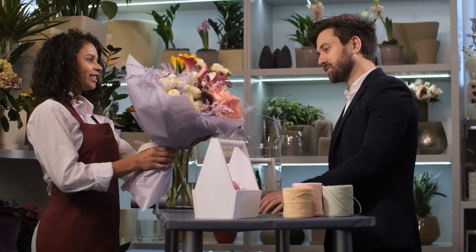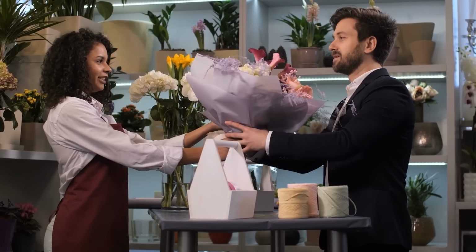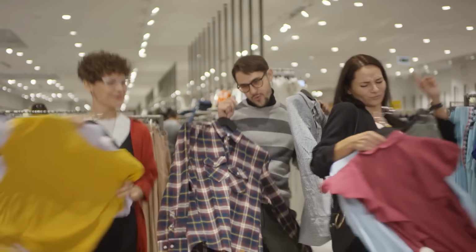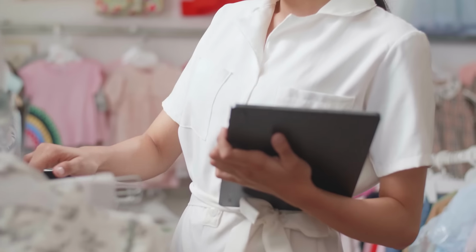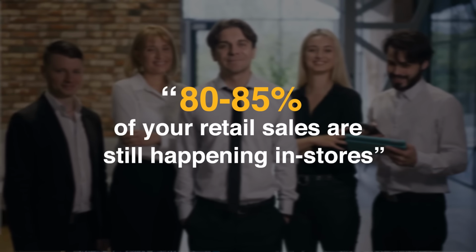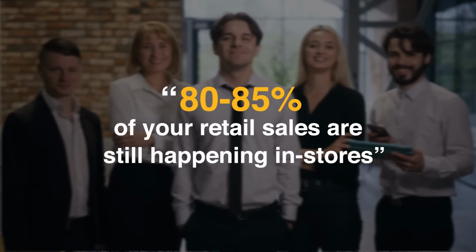From the retailer's perspective, I would think that a customer that engages with a store associate is more likely to make a purchase and more likely to have a larger basket size when they check out because of that engagement. You recognize it's a bit cliche to say that your store associates are the face of your brand, but if we consider that even today, 80 to 85% of your retail sales are still happening in store versus other sales channels, I would offer that it's safe to say those associates have a lot more impact on the sale than you would otherwise imagine.